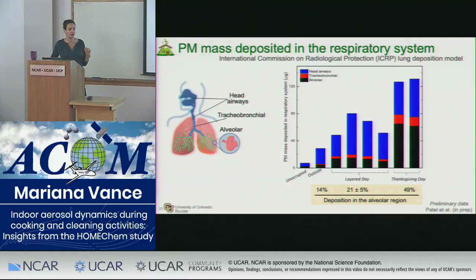But because indoors we're so much closer to the source and we had such high emissions of ultrafine aerosols, what you can see there is that on a Thanksgiving day, for example, about half of the particulate matter would deposit in the alveolar region. On the layer day, which is the day where we had the breakfast, the stir fry, et cetera, about 21% of the particulate matter would deposit in the alveolar region. And as you can see, overall, depositions are much higher on the layer day and the Thanksgiving day than an unoccupied building, of course, and then comparable concentrations for that time scale outside.